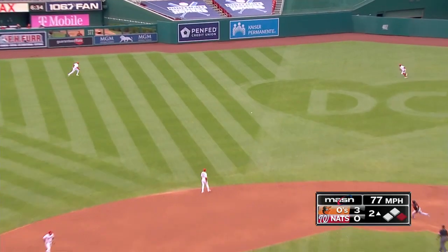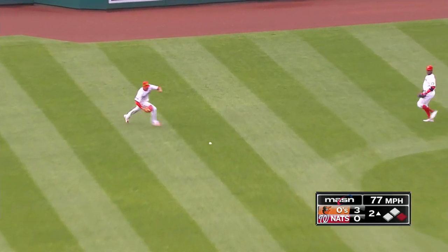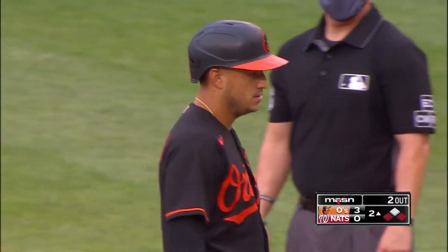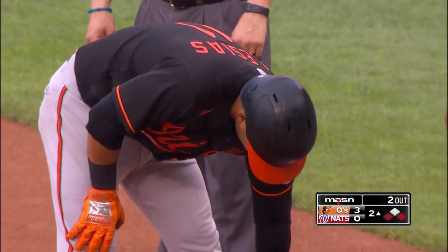And that's out into left center. Soto's going to have to hurry. The runner was going on the pitch. He'll be held at third. And the Orioles have 3 more hits in this inning. First and third, 2 outs.